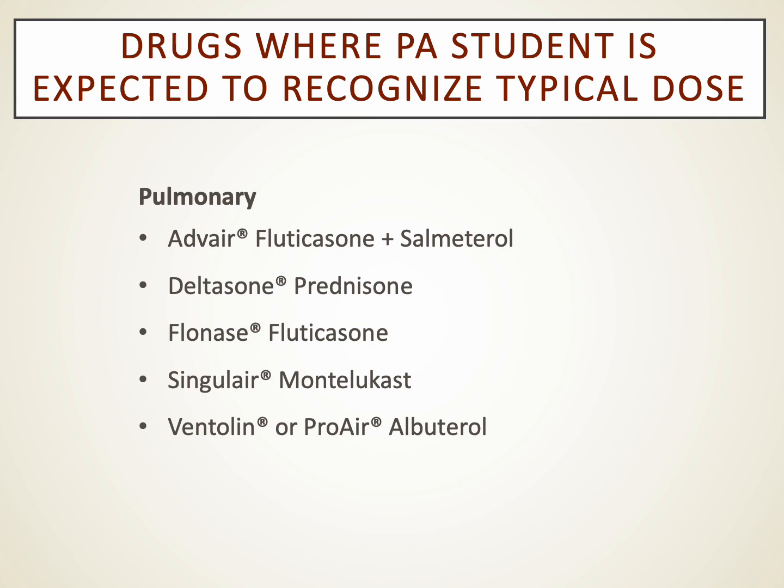As you look at all these guidelines, try to get the gist of it, the themes involved, how we layer on therapy. Here are some of the more common drugs you'll see in practice.